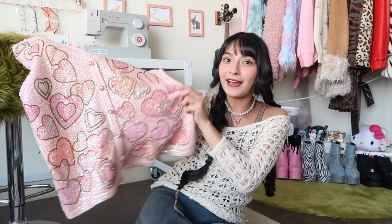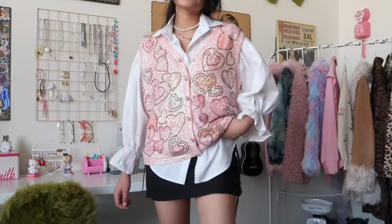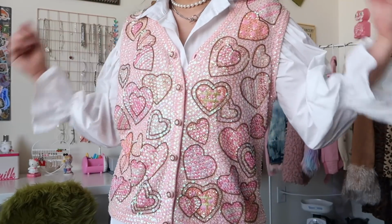It was more on the expensive side, but I love pink, I love sweater vests, I love hearts, and I love sequins. So honestly, everything I like put into one single piece. But I'll bring you in closer so you can see all this detail, because this is gonna be perfect for Valentine's Day.